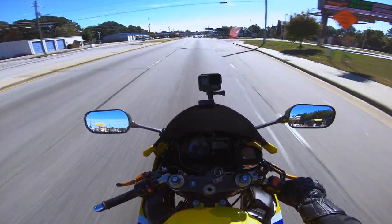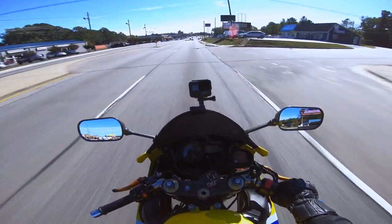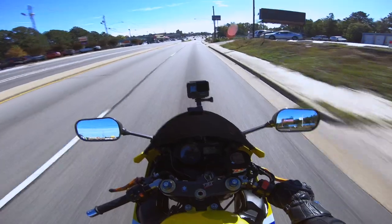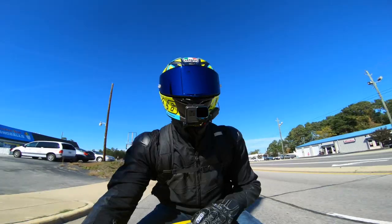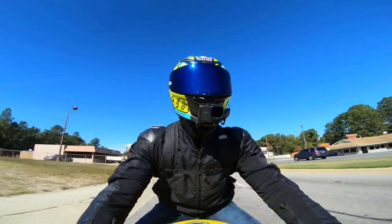Let's see, what else with this helmet? It fits good all the way around your neck and everything. So I kind of like how that is, keeping the wind out. And just overall, this helmet is badass. Like, it looks good. I like the spoiler in the back.